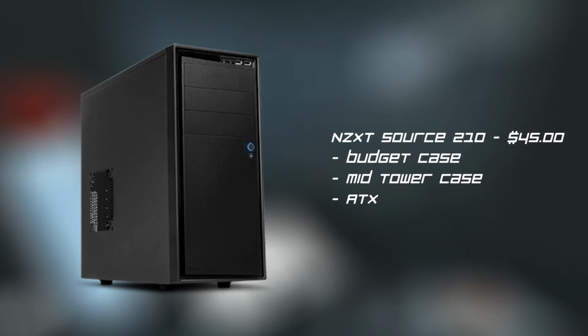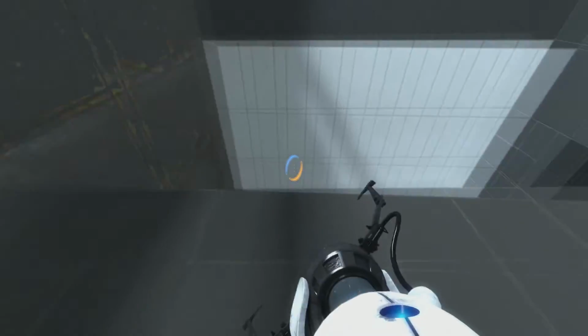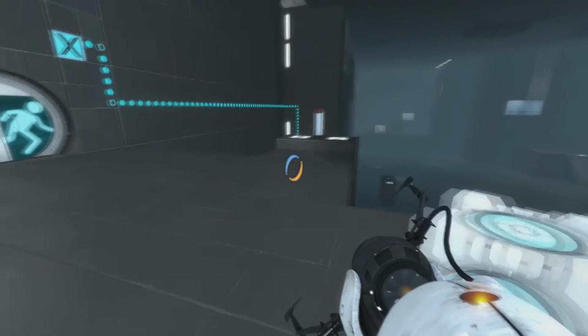So the case is the NZXT Source 210, which is $45. It's a budget case, it's a mid-tower case, and it's ATX. So for a budget case, I think NZXT does a good job in this case. Obviously it doesn't have a side window because it's under $50, which most cases don't have on a budget.